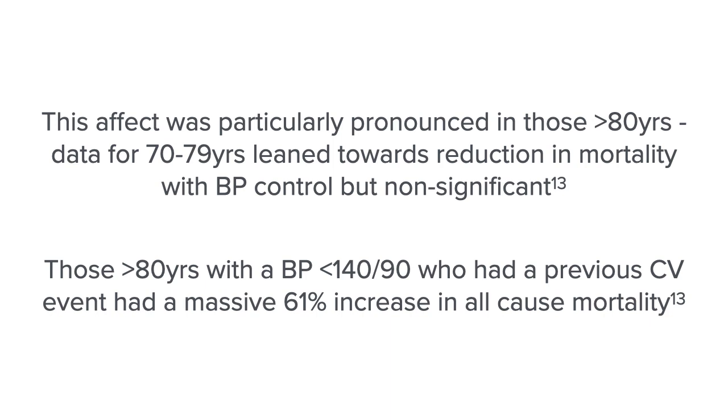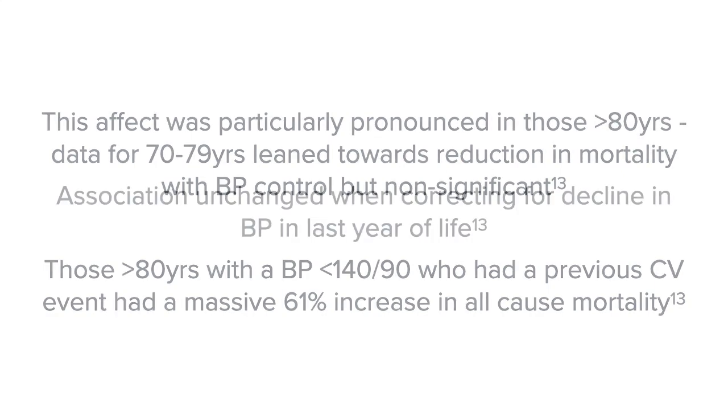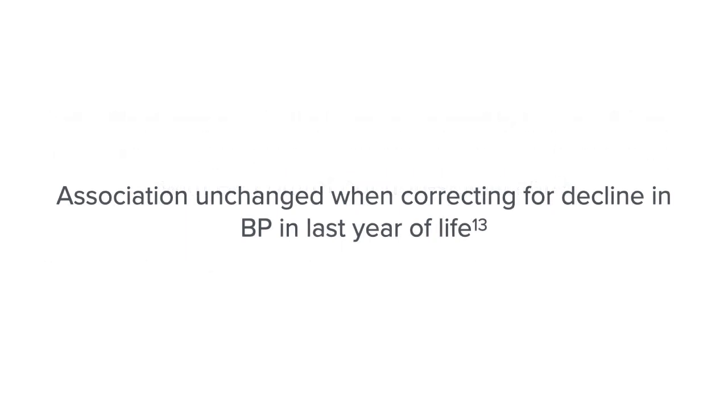This is, again, completely contradictory to what we learned from HYVET and SPRINT, and really does have to make us think about how we control blood pressure in this group of people, because the data just doesn't point us in any one particular direction. Now, you may be thinking that I told you earlier on that we know that blood pressure seems to decline in the final years of life, and maybe this decline in blood pressure or this increased mortality in those with lower blood pressure is simply representing that those patients are just reaching the last years of their life anyway. So the authors went away and reanalyzed the data, and they tried to account for it, and they pretty much found the same thing, that even when you factor this in, the same associations are once again seen.